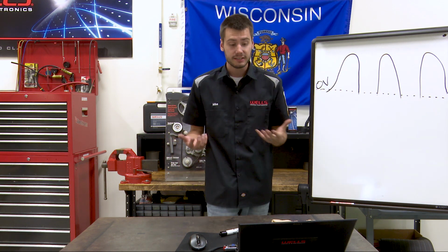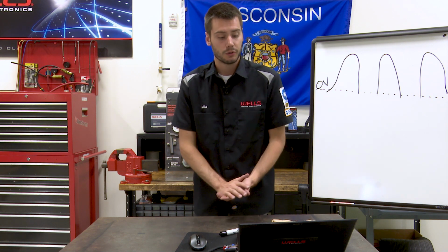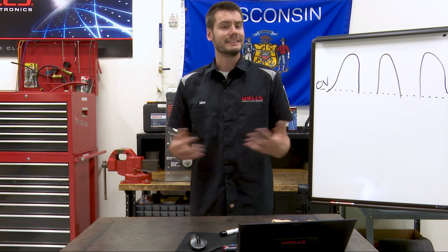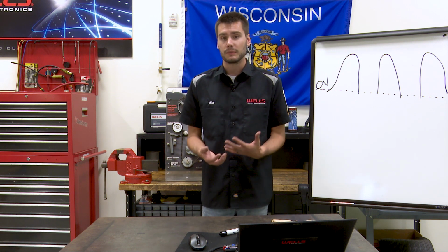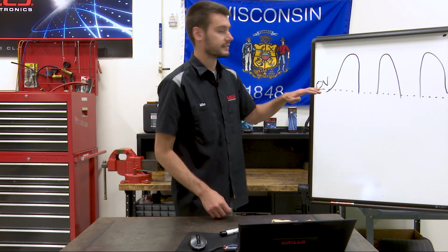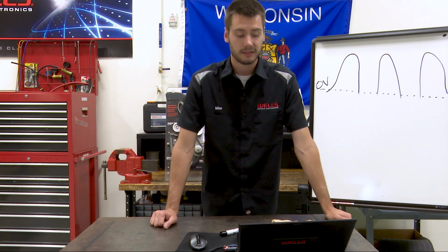Now, I just need to note, you guys, that I found no documentation from Toyota on what this signal is supposed to look like. This is purely speculation, purely an idea based upon knowledge and experience dealing with this. This is not necessarily exactly how Toyota does it at this point, okay? Toyota could come back and say, that's not how we do it. This is based on speculation and knowledge.